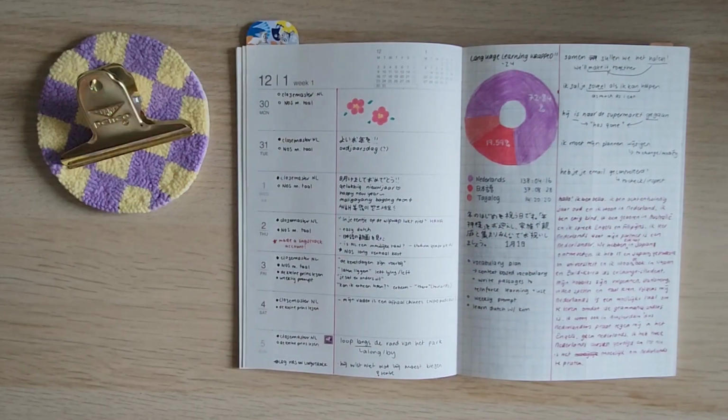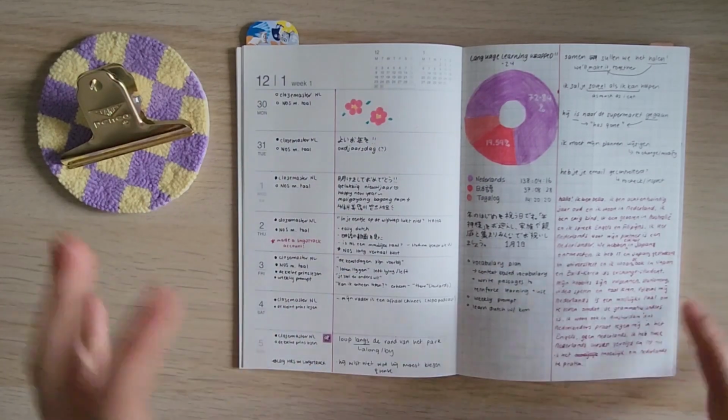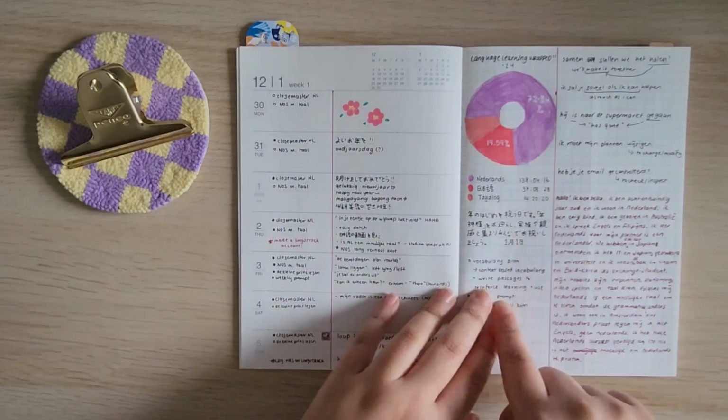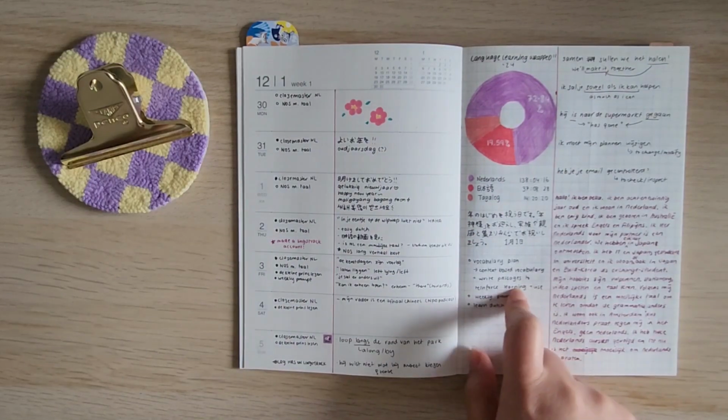So this is kind of the first. I'm still experimenting. I mean, I've been pretty consistent with how I like my layouts to look, but I really wanted to experiment a bit more as well. So for the first week, I did a language recap for 2024 and all the languages that I studied.